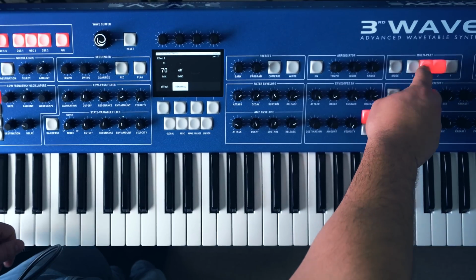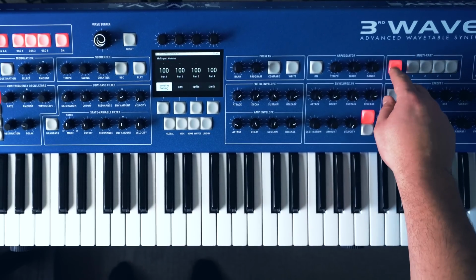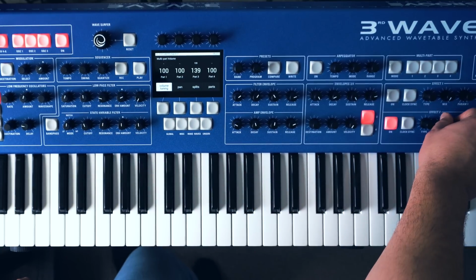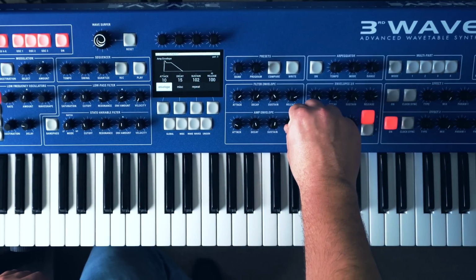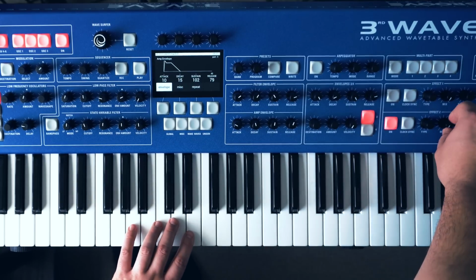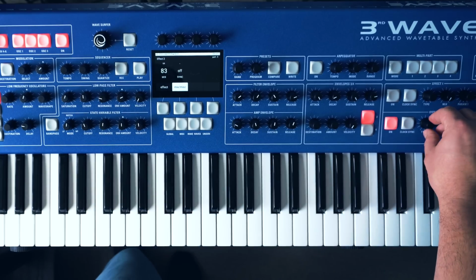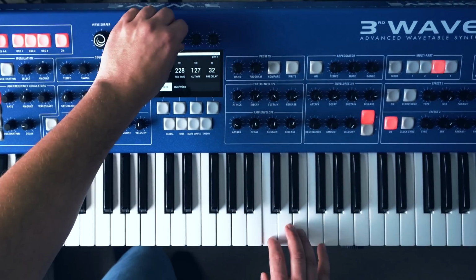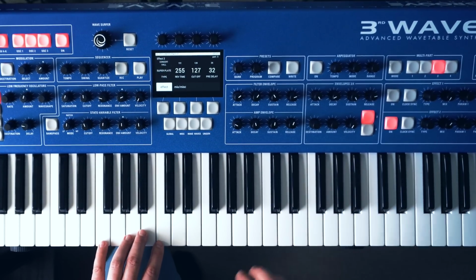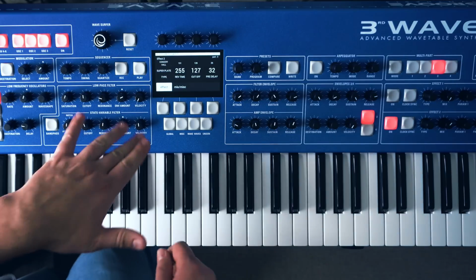If I turn off the pad part of this, without the reverb. Let's just turn down the reverb a little, release. Boring basic sound. We add in our super plate. And anything on the effects is modulatable as well, which I'll show you in a second.